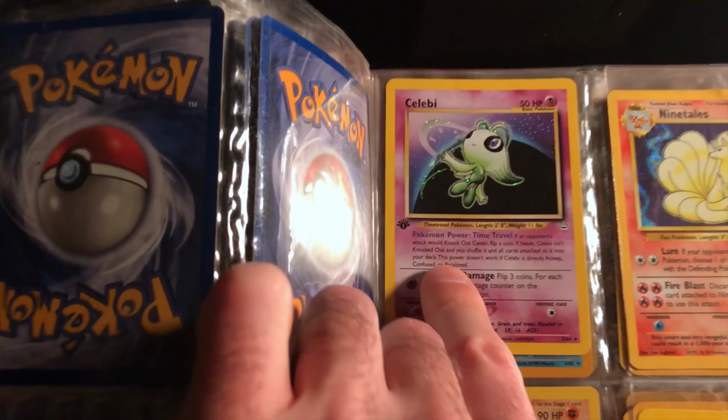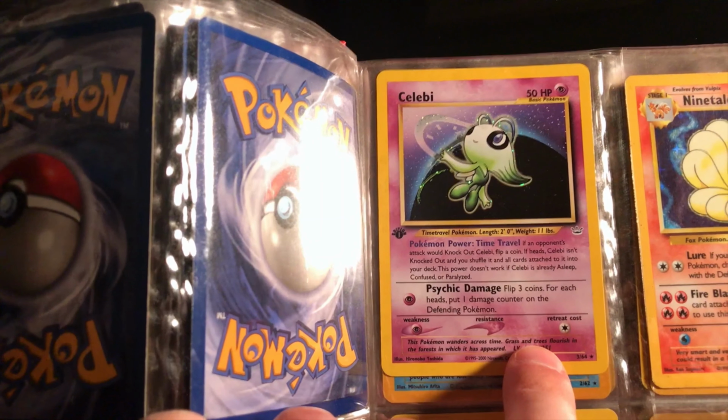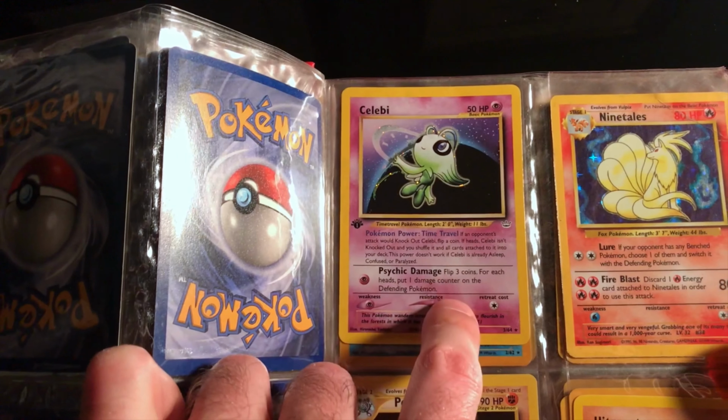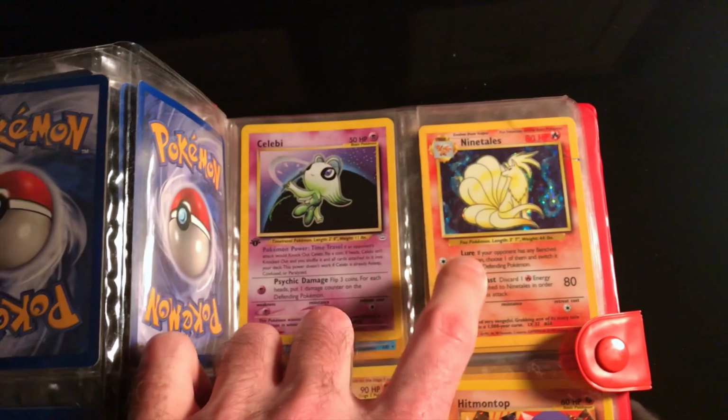Next, we have Celebi First Edition. This is a very special card, and it's worth quite a bit of money even today. Celebi, you'll see I have another one of these, which is worth even more than this one, but Celebi got its own movie, I think, in Pokemon.